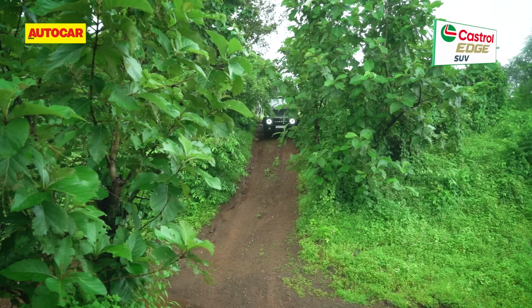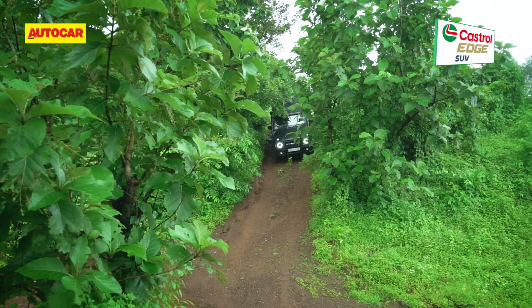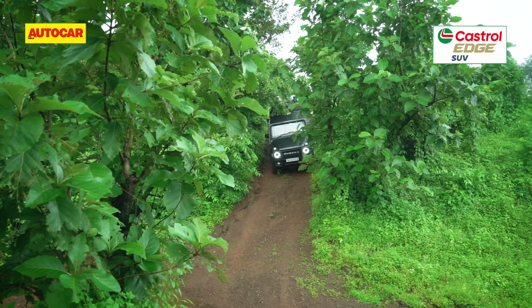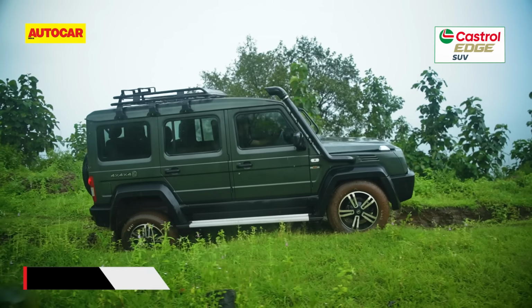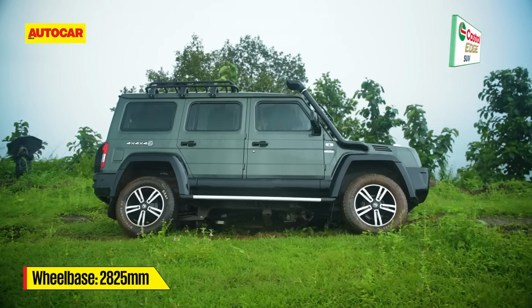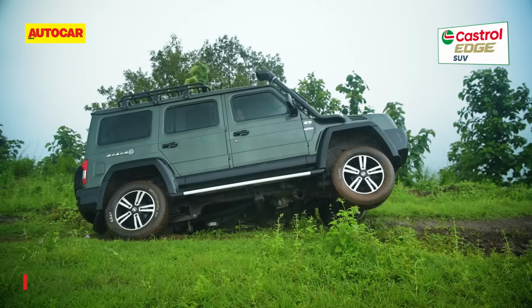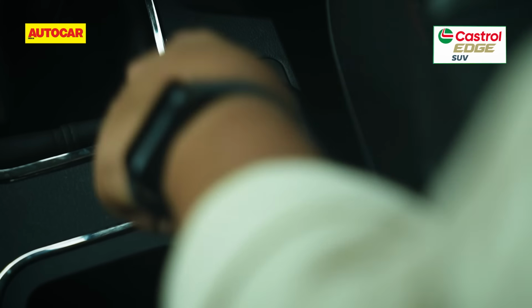feel a bit scary. There's no hill descent control, but 4x4 low keeps speeds in check. Even so, there's no escaping the sensation that there's a lot of SUV around you. It exhibits the most weight transfer over articulations too, but the longer wheelbase does help the Gurkha 5-door feel more grounded than the Gurkha 3-door. Notably, the Gurkha is the only one with a shift-on-the-fly 4x4 system.